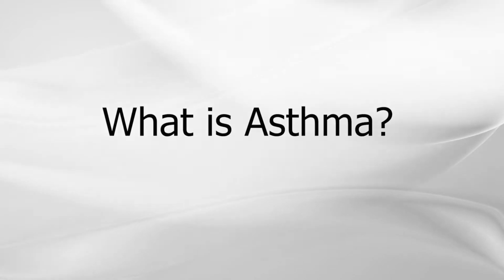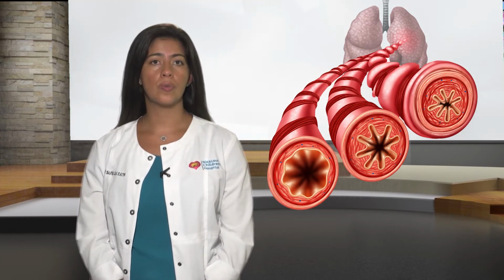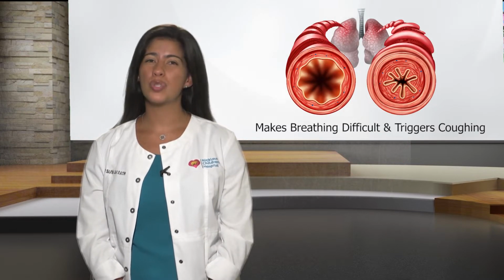By becoming familiar with this information, you will be able to help your child at home or during a crisis. What is asthma? Asthma is a lung disease that makes it harder to move air in and out of your lungs. It causes the lung walls to swell and the airway to narrow with extra mucus. This makes breathing difficult and it triggers coughing. There's really no cure for asthma, but it can be managed so your child can live a normal, healthy life.